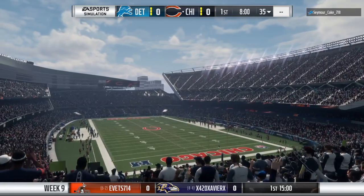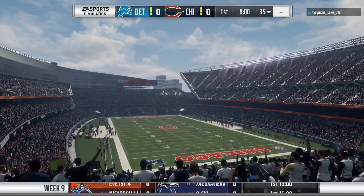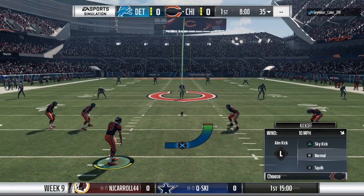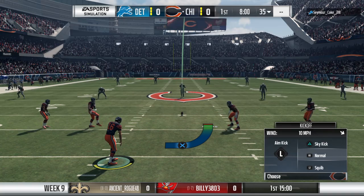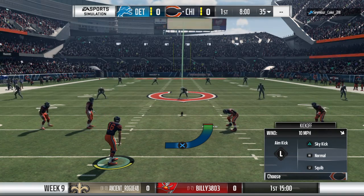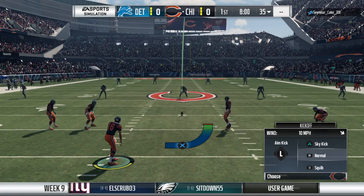Nothing like the fanfare of introductions to an NFL game, and that was in evidence a moment ago. Fireworks, pyrotechnics, you name it. This crowd is ready as their guys get set to match up between the Detroit Lions and the Chicago Bears.